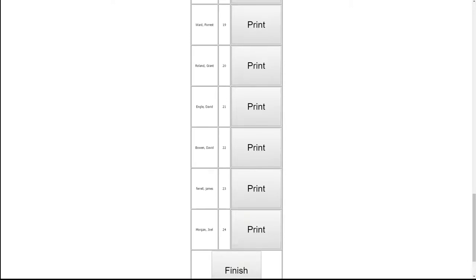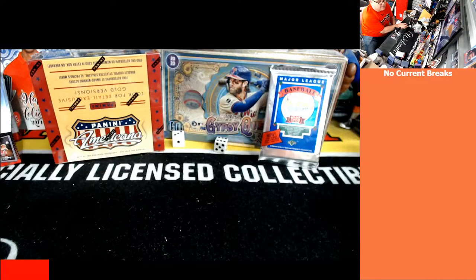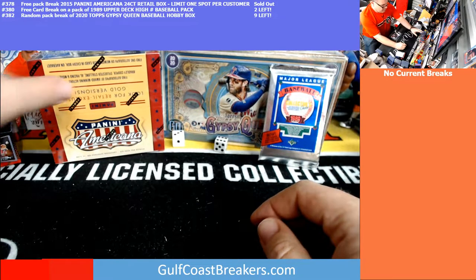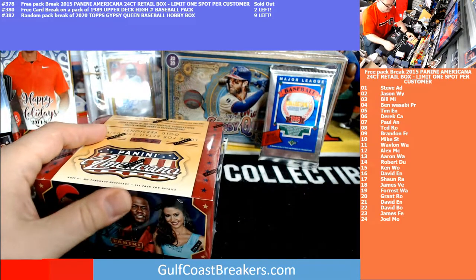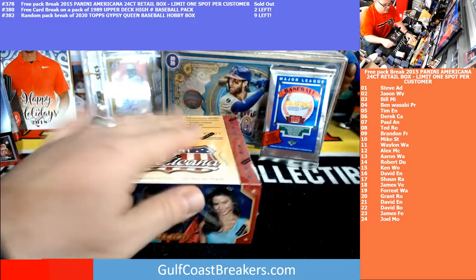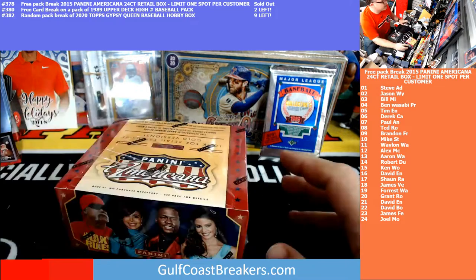All right, so we're going to go back over here. There's the Americana. All right, let's go ahead and open the box. Oh, actually, I need to print off some labels, don't I? Because there's like 24 of them. Print all. All right. While that's printing, we'll go ahead and start opening this thing.